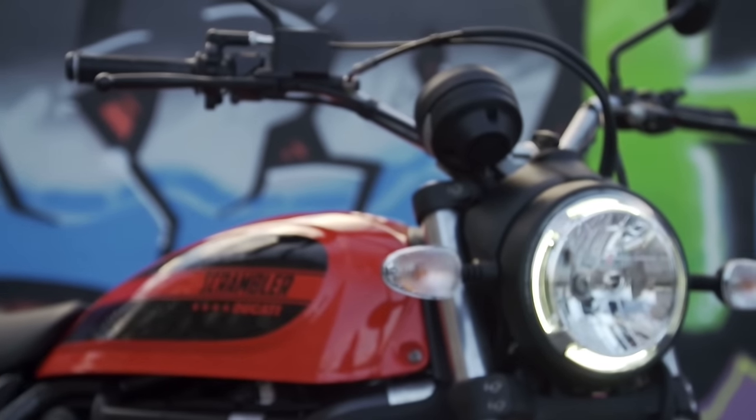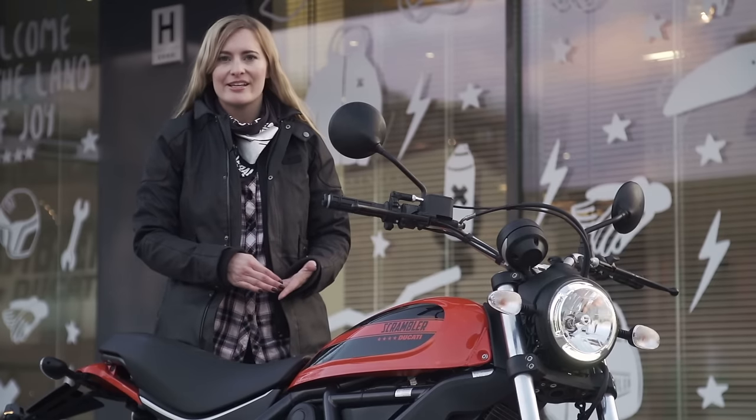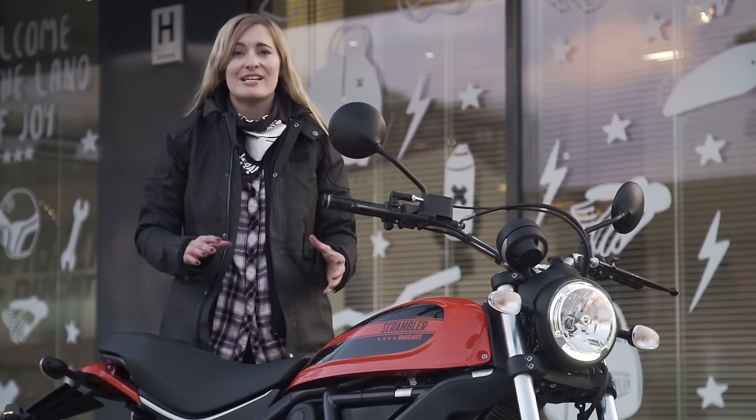If I was a teenager, I would absolutely love this bike. In fact, I love this bike even though I'm not a teenager. I mean, the thought of owning a Ducati in your late teens, that's pretty awesome. When I was younger, these kind of bikes were totally unattainable.